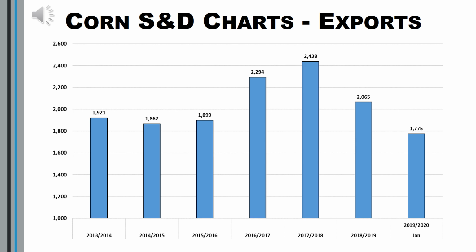So really the export program doesn't look to be all that much better in future. Even though we have a new deal with China, low cost is still going to be the driving force, and they really don't have to buy from the U.S. unless it is economically the same or of value to them to do so. So we really don't see that changing in future, nor do we see exports really ramping up for other reasons than if South America would have a production failure or China themselves have a production failure. Now those things do happen, but right now they don't look to happen in the next 12 months.